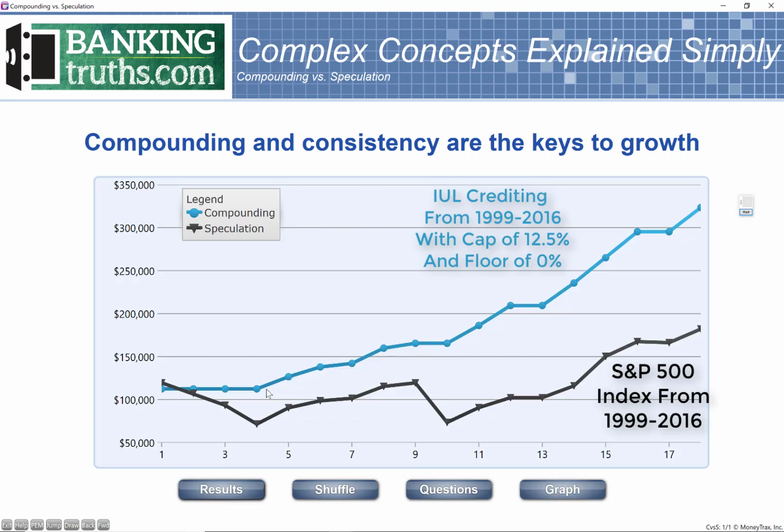But if I just use this result and now I overlap these two, what you can see is the black line has the fluctuations of the market. So again, that first year where you earned 19%, you started with 100 and now there's 119. It dips over the next 3 years, whereas the IUL's growth goes flat. The market rebounds, and you can see that since the IUL didn't have to lose its place in line, it's substantially higher than where the actual portfolio would be.